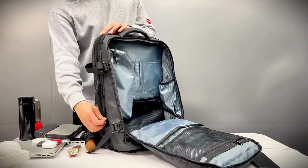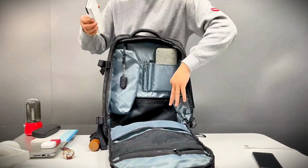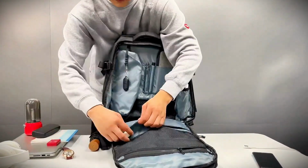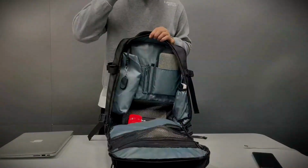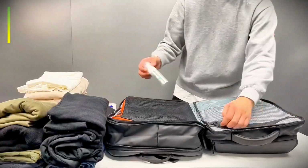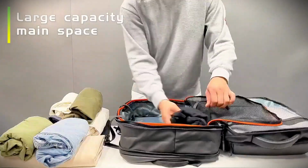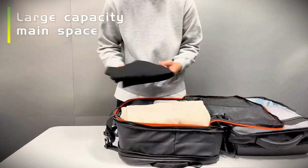This bag fits a 17.3-inch laptop, has a built-in USB port for charging, and features a hidden anti-theft pocket to keep your valuables safe. Made with water-resistant anti-scratch fabric, it keeps your gear dry, even when the weather doesn't cooperate. Plus, the padded mesh back and adjustable straps keep you comfortable all day.